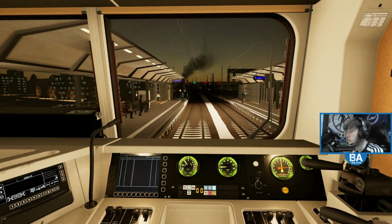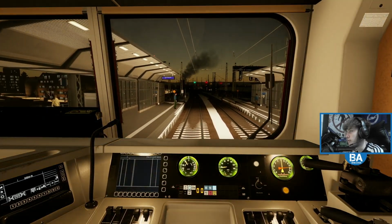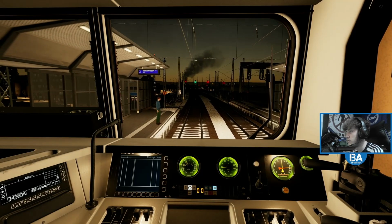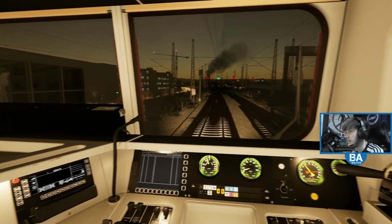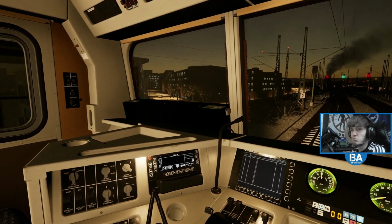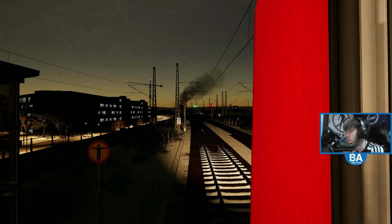Should actually be quite a nice stop, you know. I'm quite happy with that. Probably need to put a little bit of brakeage on, a bit of the normal brake, but not too shabby. Yeah, not too shabby.